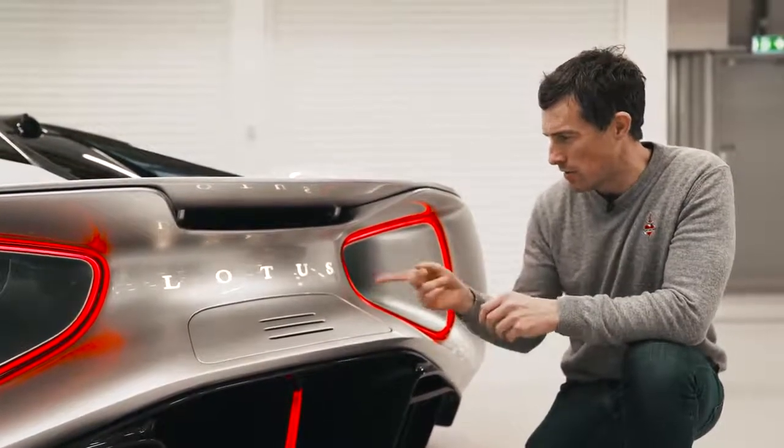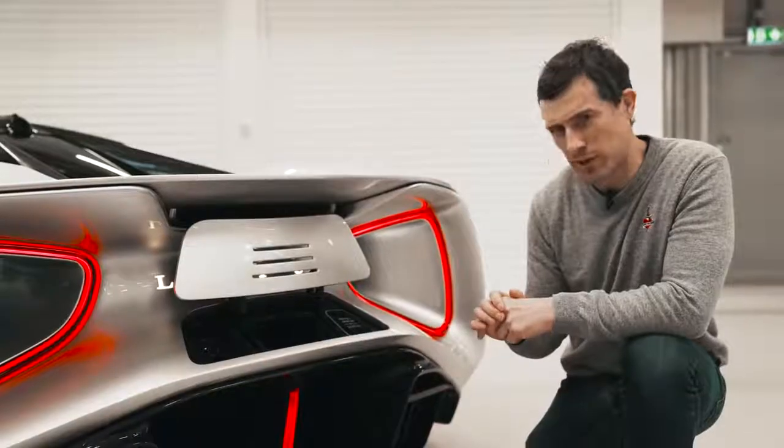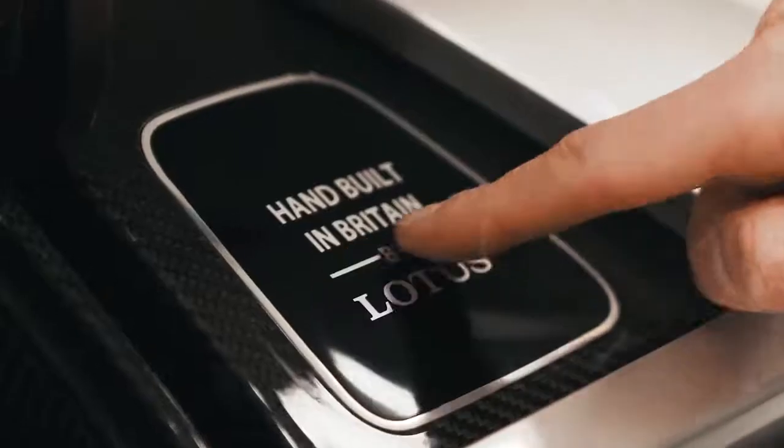And to charge it, you actually just press a button and it opens this flap here, which is all rather neat, and you're greeted by a little sign that says hand built in Britain by Lotus. Kind of makes me proud.